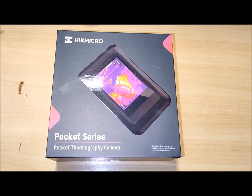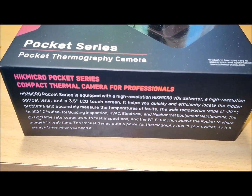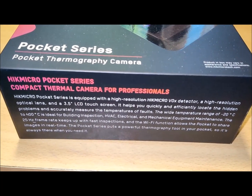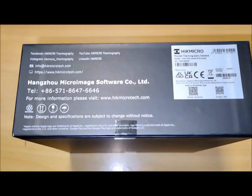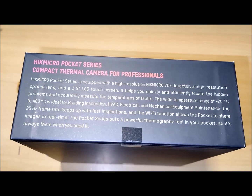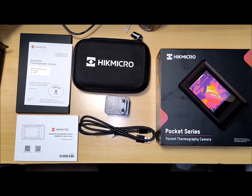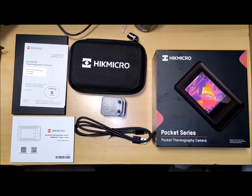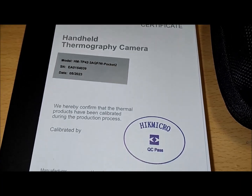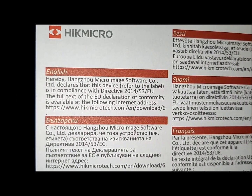The HIKMICRO Pocket 2 thermal imaging camera combines professional-grade performance with ease of use. It boasts a 256 by 192 IR resolution, delivering high-definition thermal images with exceptional clarity. With a thermal sensitivity of less than 0.04 degrees Celsius, NETD less than 40 mK, it ensures precise temperature measurements and accurate detection of heat loss or gain.